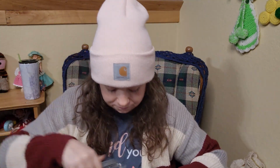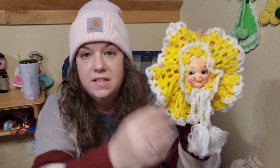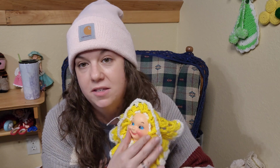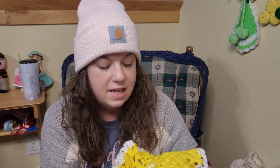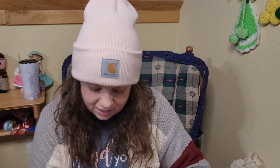I'm not going in any particular order. My husband found this for $1. And I thought, you know what? You can't find these little faces anymore. I could find them on eBay or Facebook Marketplace, but this was $1 and I thought, just get it because I want the face. So I'm probably just going to take the face out of it. I may keep the rest, I don't know. But he found that for me for $1. So I grabbed that.